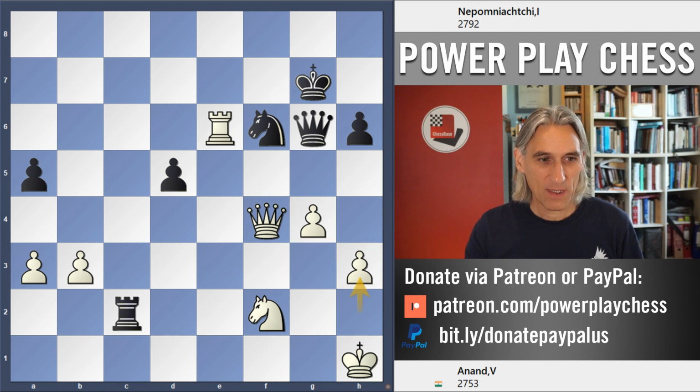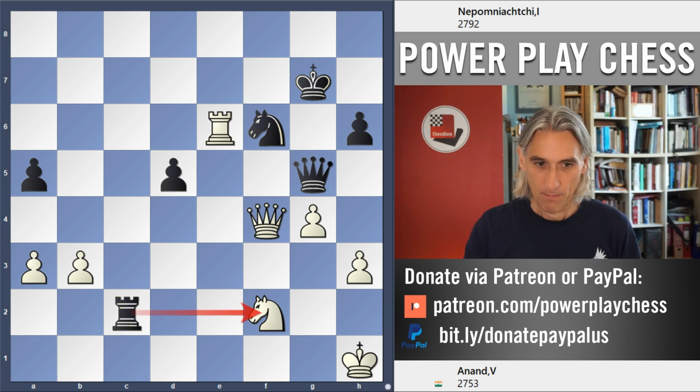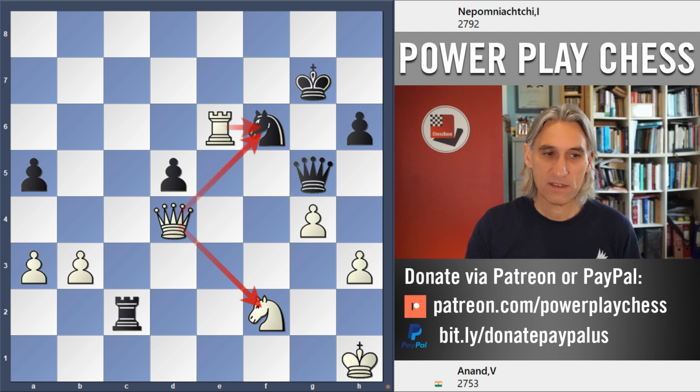Here Nepo brought the queen away from the pin, queen f7, and that is a losing move. He's on the edge and he gets it wrong. Queen g5 should be played, and the end game is really not bad for black, considering the rook is on the 7th. But white maintains an advantage with queen d4. So the knight is protected, and still pressure on that knight.